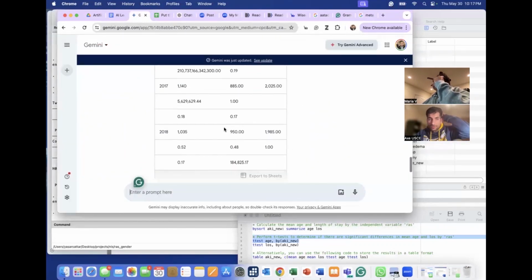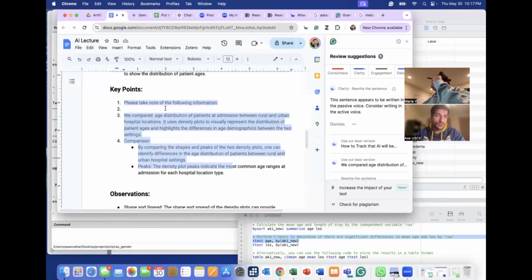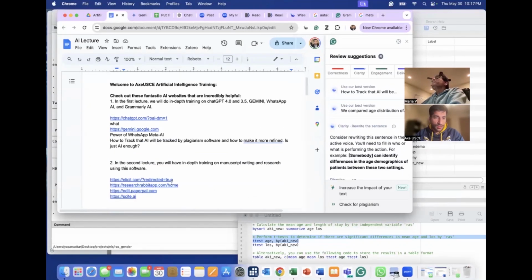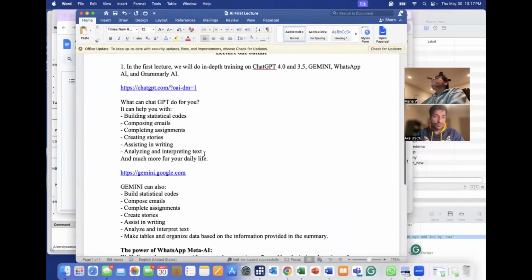All right, so now we talked about this. Basically we talked about ChatGPT, but we're going to keep coming back to it. Things you can do: I sent you this one also. You can build statistical code, you can do statistical analysis, and you will learn more and more stats. If you're interested in research, it definitely composes emails for you. It can complete assignments.